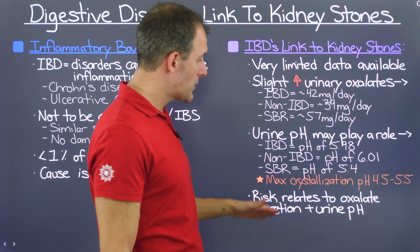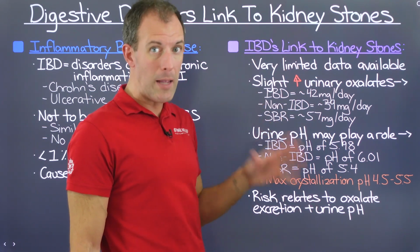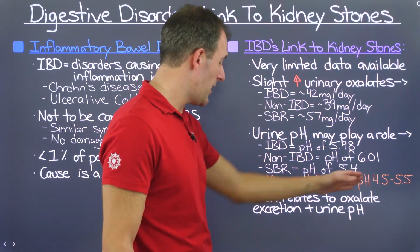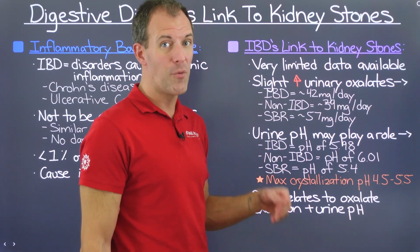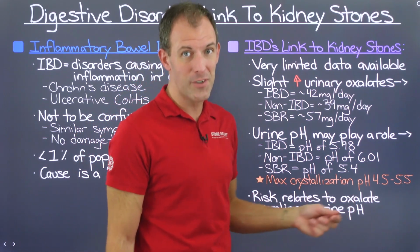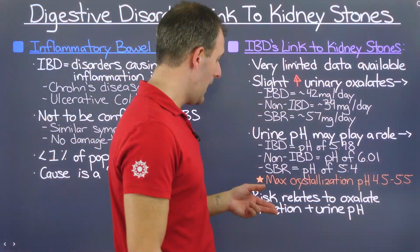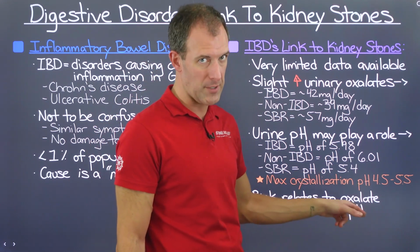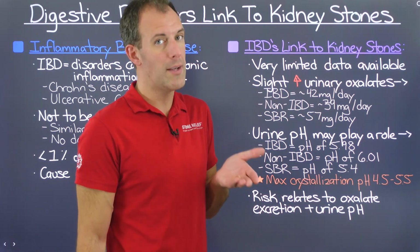Now, as we can ascertain from all this, really all that we're taking away when it comes to IBD's role in calcium oxalate kidney stone formation is that it could potentially relate to oxalate excretion, and it also has to do with urine pH. But we're smart and we've watched previous videos, and we know that when it comes to oxalate excretion, just eliminate oxalate from your diet and the problem goes away. And even urine pH becomes a little bit irrelevant if there's no oxalate present. However, if there is oxalate present, you can do things to neutralize your urine.